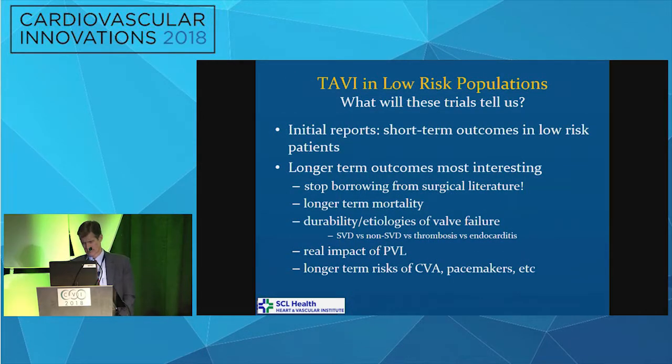So what do we hope these trials will tell us? When we get the primary endpoints, PARTNER is a one-year endpoint and Medtronic Low Risk is a two-year endpoint. That's not necessarily the most compelling part of the story to me. I think the most interesting part will be the longer-term mortality. I think this data set will finally allow us to stop borrowing so heavily from the surgical valve literature when we talk to patients about long-term durability issues. And I think we'll also gain some understanding of what structural valve deterioration looks like over the long term.